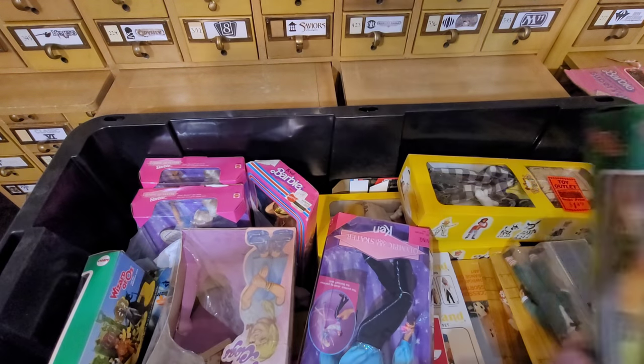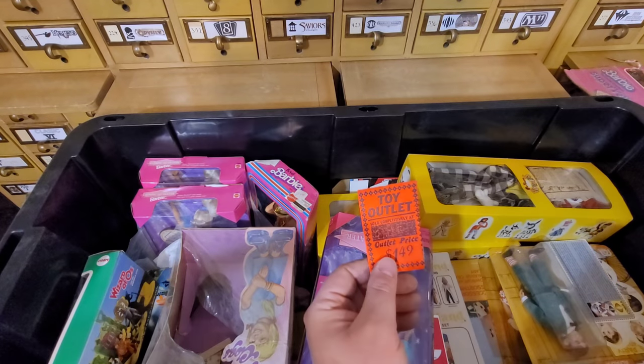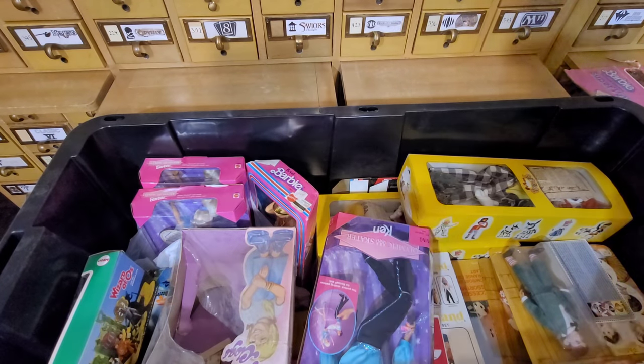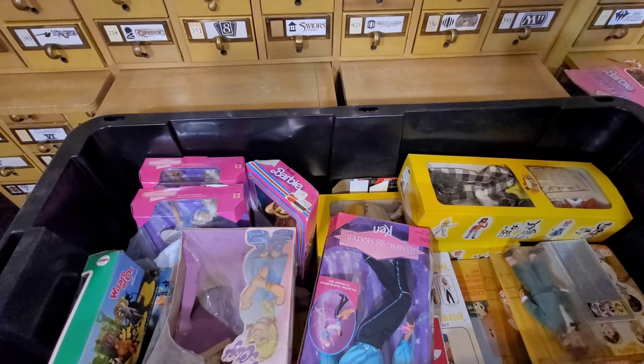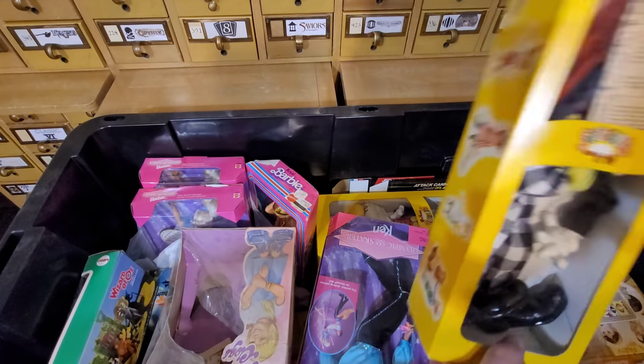I might actually save some of those older stickers too, the bigger ones, just to kind of have a display of stuff. I don't remember Toy Outlet. I have no idea what it is, but someone else might.